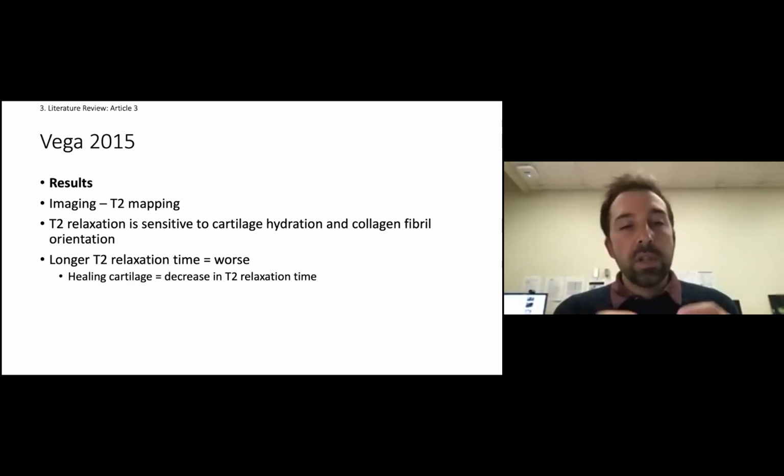And depending on the T2 relaxation time, a higher relaxation time is a worse score, meaning more cartilage degradation, loss of cartilage hydration, loss of collagen fibril orientation. That is worse. And this score can go from 0 milliseconds up to 100 milliseconds.